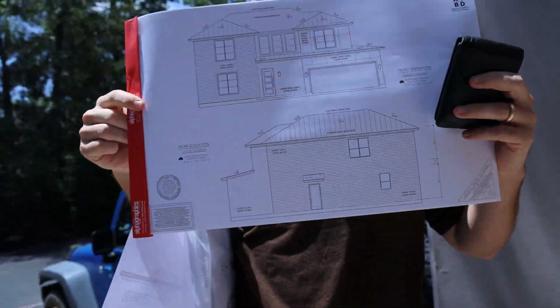I do know one factor for sure that caused this house to appraise for more than I anticipated is the square footage. On the building plans throughout the design, the house was designed to be 1,768 square feet. But when the appraiser hand measured everything himself, he came up with 1,888 square feet.